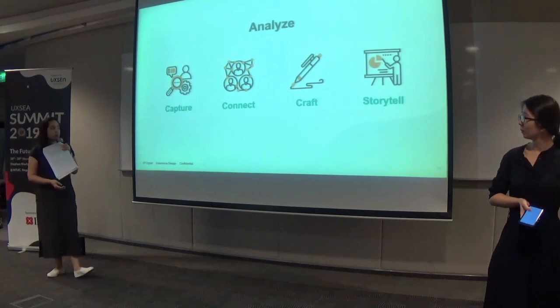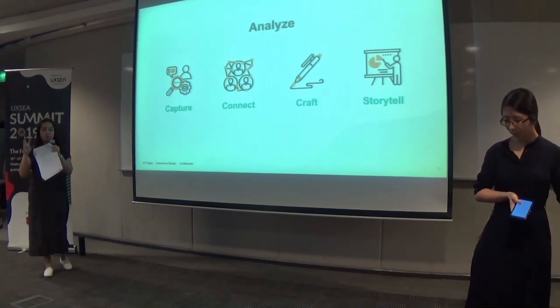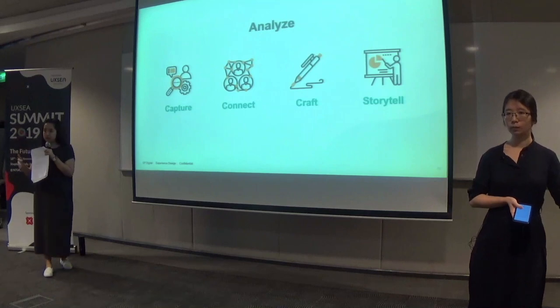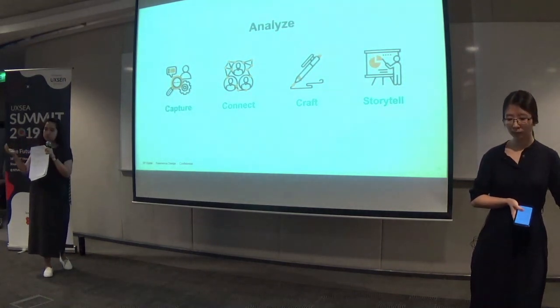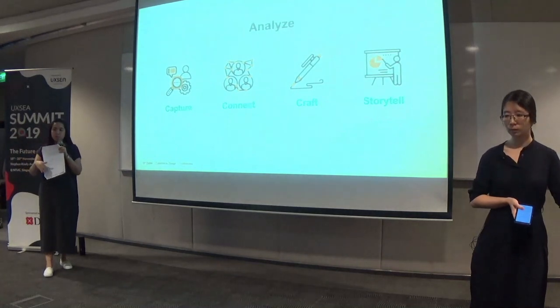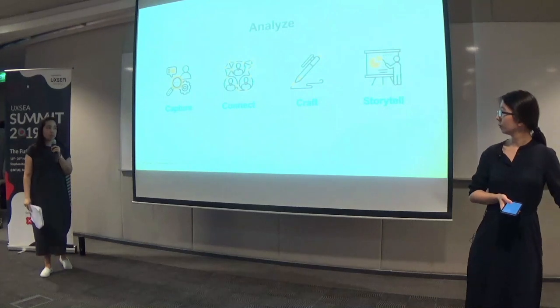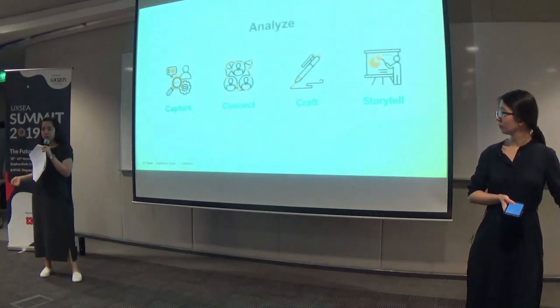So we realized that analyzing the insights could be divided into four processes. The first is capture, which in our context is more like the findings spreadsheet. Then connecting the insights, trying to find common themes, and then we craft the insights to share with others, and then storytelling: you have the insights, and how do you make them compelling for your stakeholders.